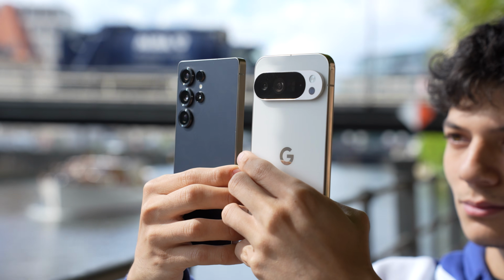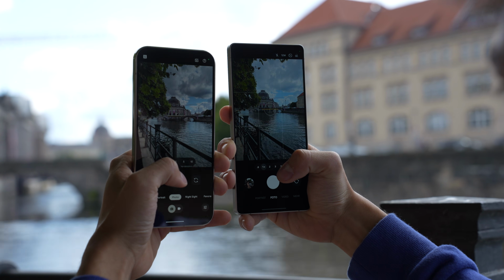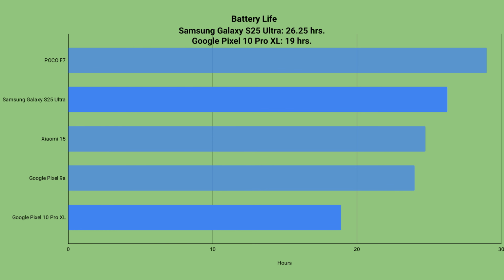Both phones charge at 45 watts over a cable and both last comfortably through a whole day or even 2 days with light use. The Pixel's slightly larger 5200 mAh battery gives it a bit more headroom compared to the Galaxy's 5000 mAh in theory. But in our YouTube HD battery drain test, the opposite is true.